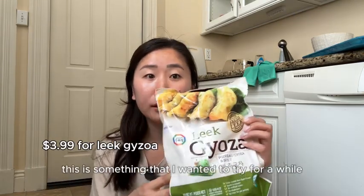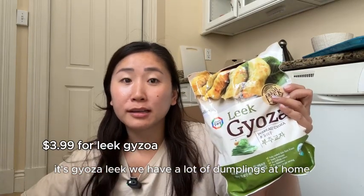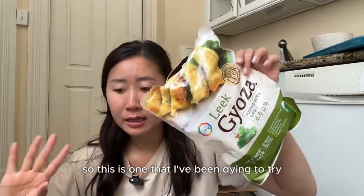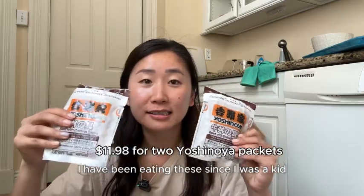Ooh, this is something that I wanted to try for a while. It's gyoza leek. We have a lot of dumplings at home, and the reason why, it's just so easy to make. It's nutritious. It usually has some sort of protein and veggie in it, so this is one that I've been dying to try.